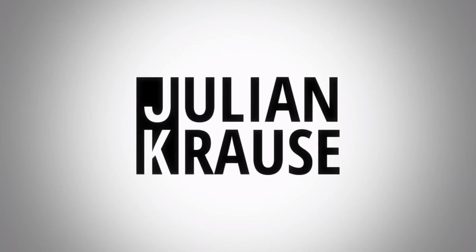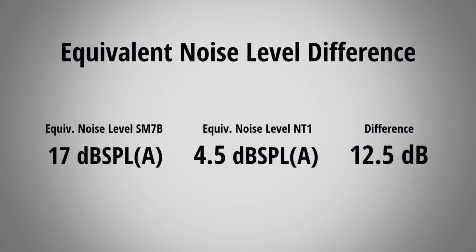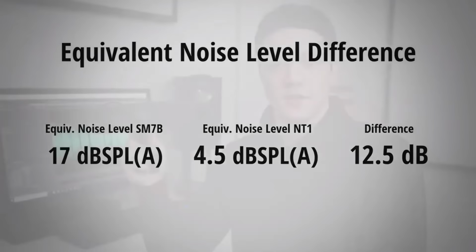As Julian Krause pointed out in a video, when you take into consideration the lower sensitivity of dynamic microphones, you may find that you'll get a lower noise floor from a condenser microphone because less preamp gain is required. I'd recommend checking out Julian's video to learn more, but in any case, the stronger the signal level going into the microphone, the less the self-noise matters.